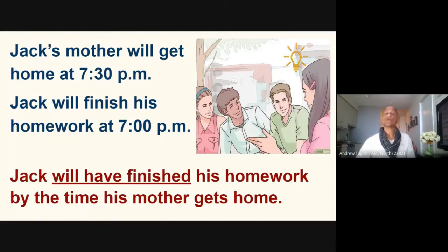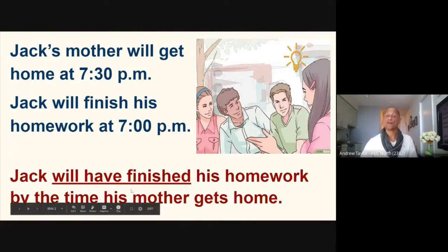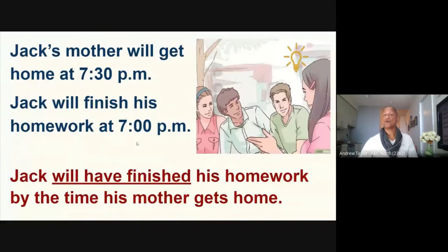Okay, so again, I will repeat. Jack's mother will get home at 7:30. Jack will finish his homework at 7 p.m. Jack will have finished his homework by the time his mother gets home. Now, Jack will finish his homework becomes Jack will have finished his homework. Okay? And you change Jack will finish his homework at 7 p.m. You turn it into the future perfect tense because that future will happen first. 7 p.m. will happen before 7:30. Okay?